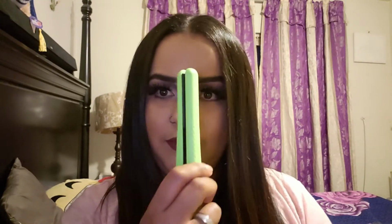Okay, so let me open it. It looks like I didn't get the brushes. I really wanted the brushes, so I'm pretty sure this is December's box. I don't know. This is like a travel. Oh my goodness, it's a travel size straightener. How cute. And it's perfect because for Christmas I can't tell you yet, but I'm going out and I'm gonna take this with me. And oh my goodness, how cute. And it comes with its little pouch for traveling. How cute is this?